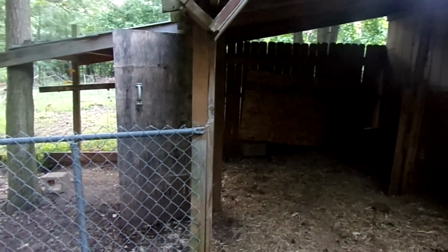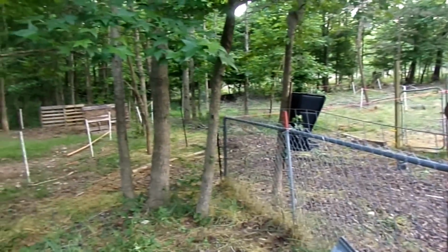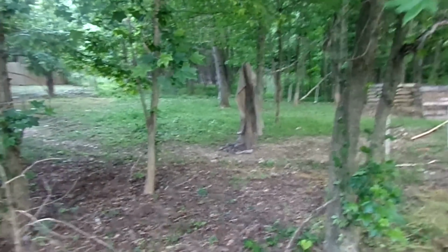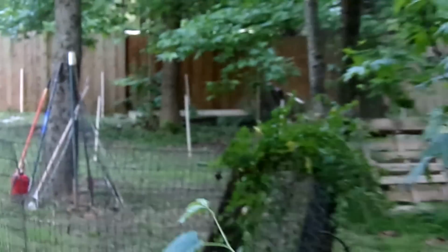What we're going to do is make this pen come out this way, come around to where this pen was here, and we're actually going to extend it all the way to about there, which would give the girls and the babies plenty of area.